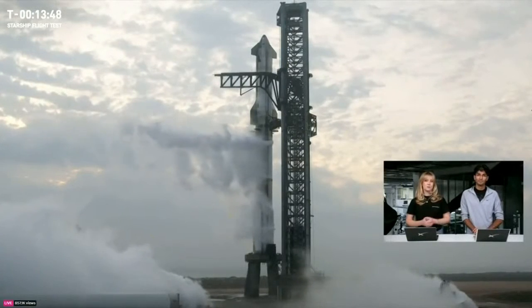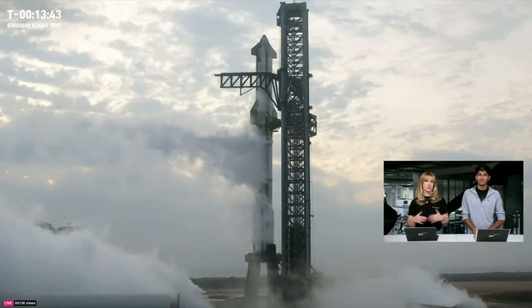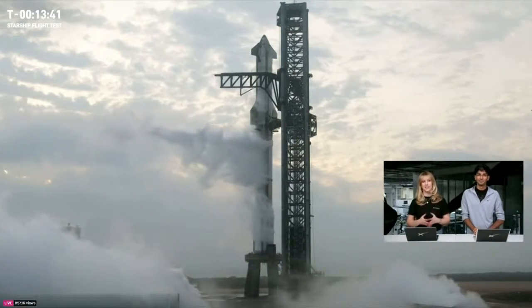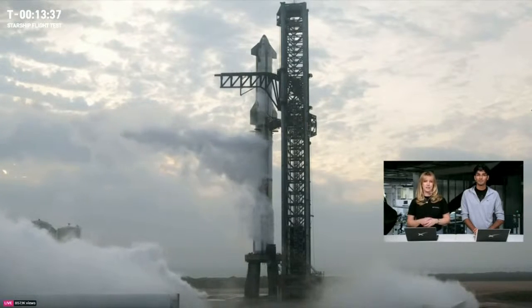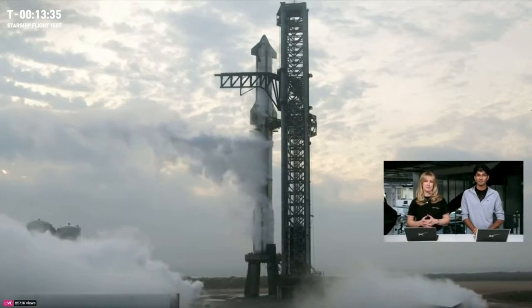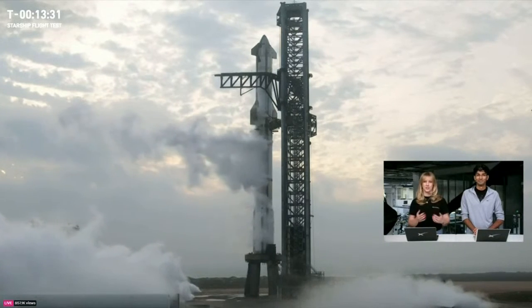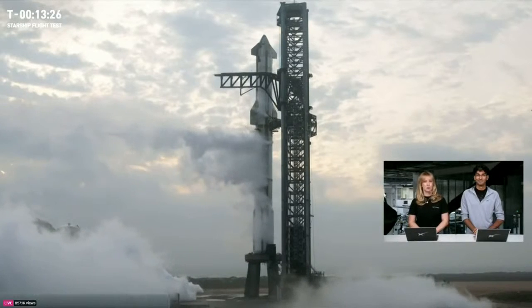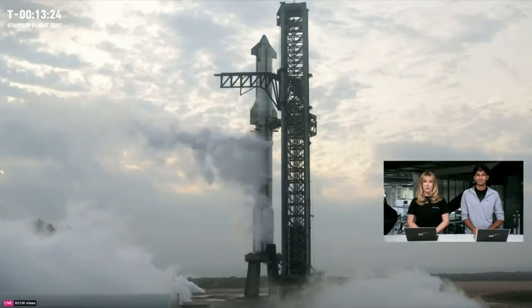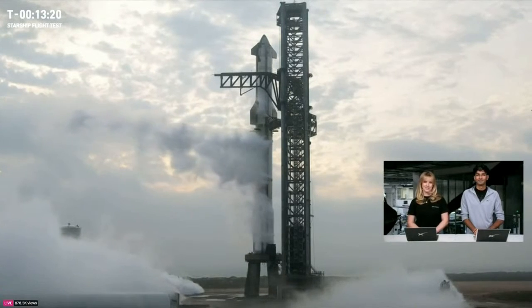Hot staging also helps to ensure the ship's liquid propellants are at the bottom of the propellant tanks, which is where we need them to be in order to quickly light the ship's engines. It also reduces risk at stage separation because it creates a passive staging system so that physics will be doing the work instead of mechanical parts pushing the two stages away from each other. Ultimately, hot staging could increase Starship's payload to orbit capacity by 10%, which directly translates to more payload and more people to the Moon and Mars.